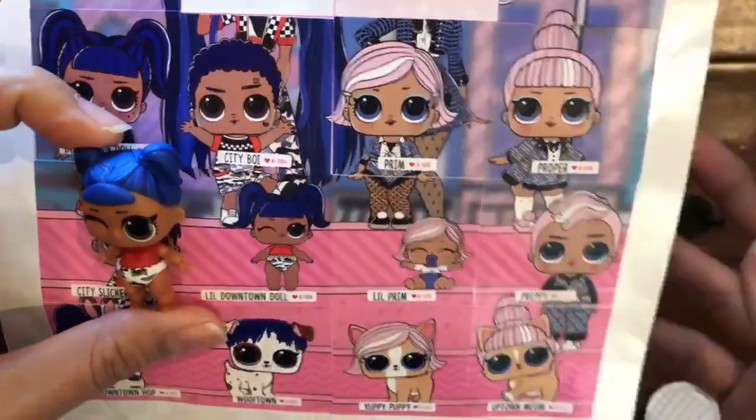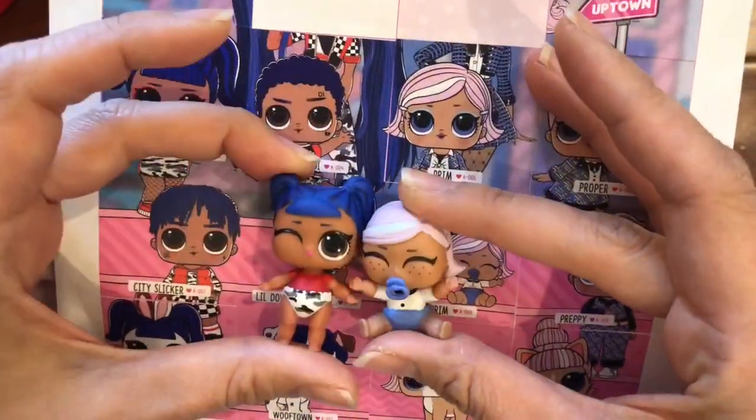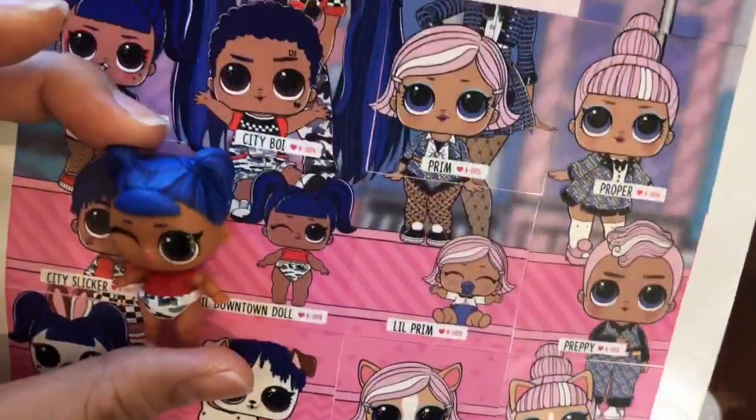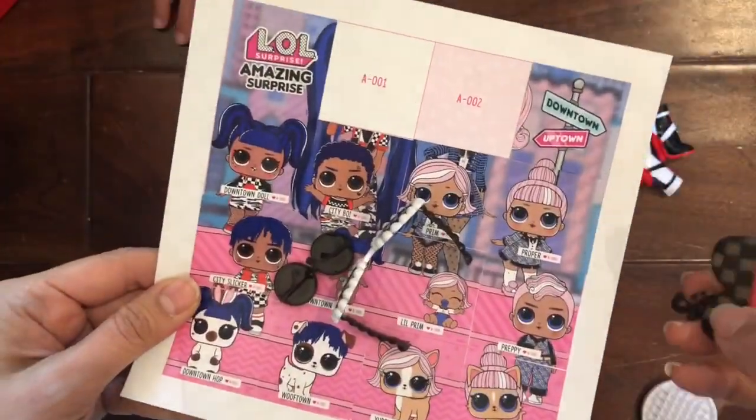We have Downtown Doll. I think we mentioned Downtown. Little Downtown Doll. And we have Little Prim. Little Prim has a pacifier and freckles. And she has this little winky eye Downtown Doll. And now we are going to look. Oh, and we have our accessories. We have these big sunglasses. And we are going to open up our dolls.